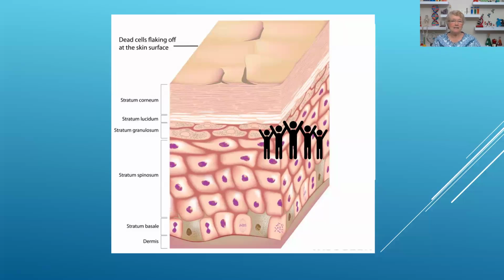We notice that these cells are becoming shorter and harder, and they're full of that waxy looking substance. I just said it a minute ago. What are they filled with? What is the protein that fills up those outer layer of cells? Keratin, right. Keratin is why these cells are getting tougher and harder.